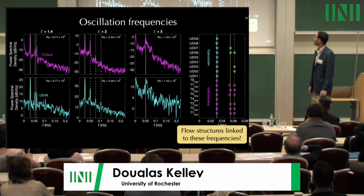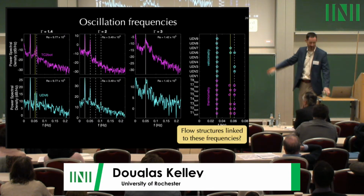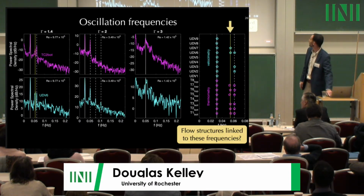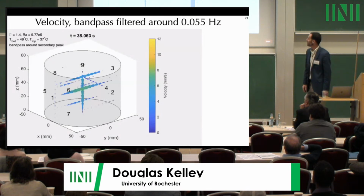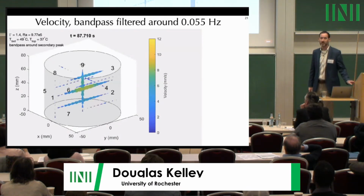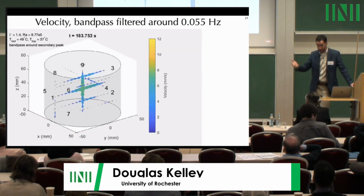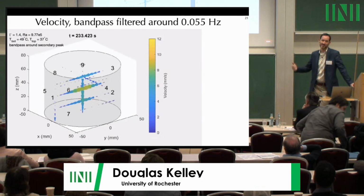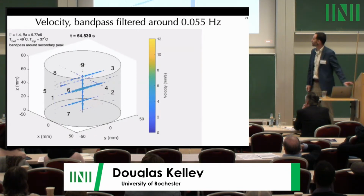Okay, here are those spectra again. The lower frequency seems to be the jump rope vortex. Now I want to talk about this somewhat higher frequency marked in yellow. To explore it, we ran a bandpass filter. Because the signal associated with the jump rope vortex is much stronger, in order to see this at all, we needed to filter that away. And so we did a bandpass filter around 0.055 hertz. The resulting data looks like this.